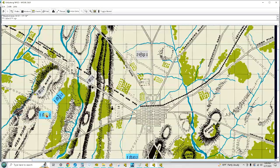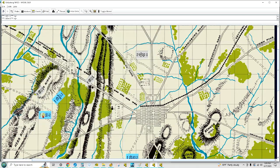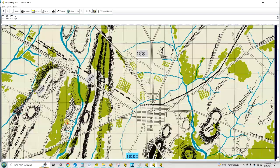And then this is up a hill, so we've got a 4. This guy's got a 6 because he's fighting an enfilade. 6-4, 9-4, 2-1 odds with a 6. Oh, God. So pretty much the Union just wiped itself out. That's pretty incredible.